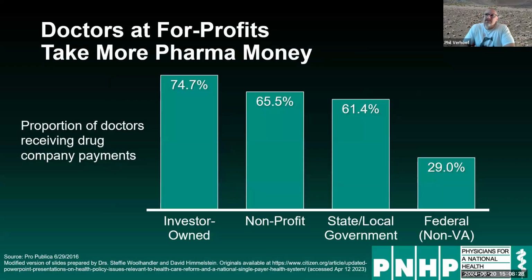Now, one of the things that's interesting is that if you're a doc working for a for-profit, either hospital or practice, you're more likely to be taking money also from pharmaceutical companies. So what does that mean? There's been a real rise in saying, hey, docs, don't take money from the pharmaceutical industry. Don't take free lunches. Don't go to those free steak dinners where they tell you all about their product and want you to prescribe it, because that compromises your ethics, right? And so one of the things we find is that doctors at these kinds of facilities who are interested in making money are more likely to take pharmaceutical money as well. And the implication, of course, is that that may be biasing the way that they provide care.